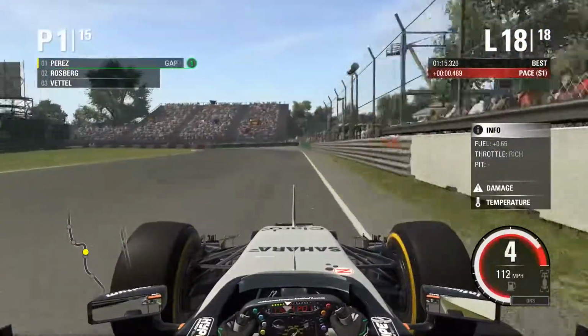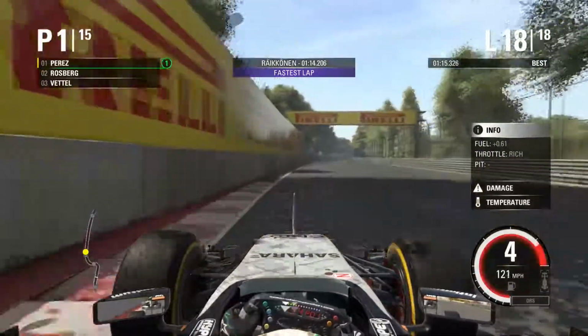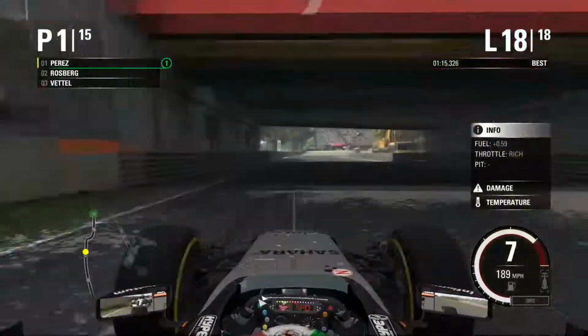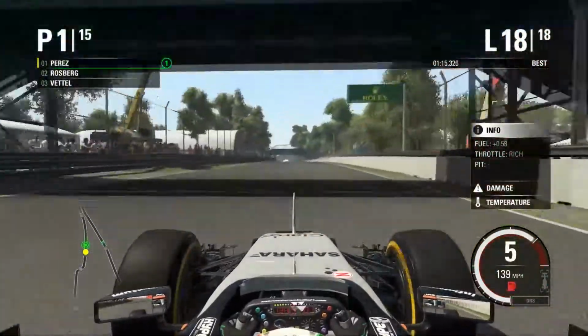Now we brake very hard, and we're just going to try as much as possible to defend through here, and this is where my weak spot is with this Force India car. Low downforce setup, coming to this corner, I always seem to run wide. However, we're going to try and brake as early as possible. We still run slightly wide though, so we've got about 3 corners to go.